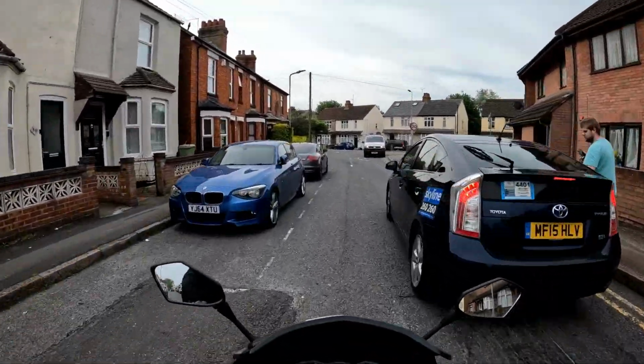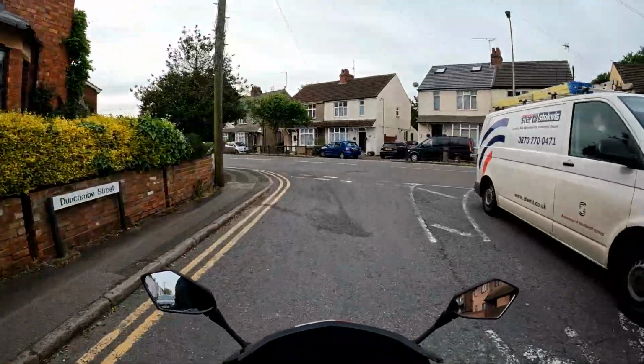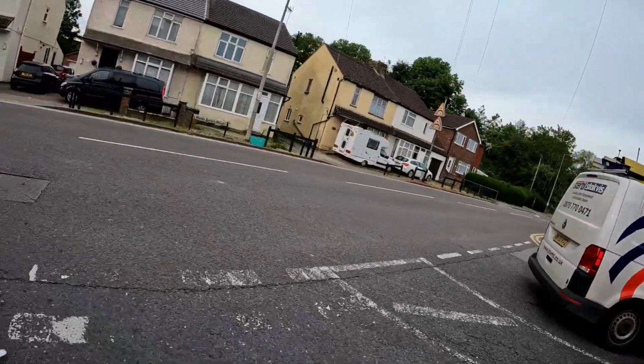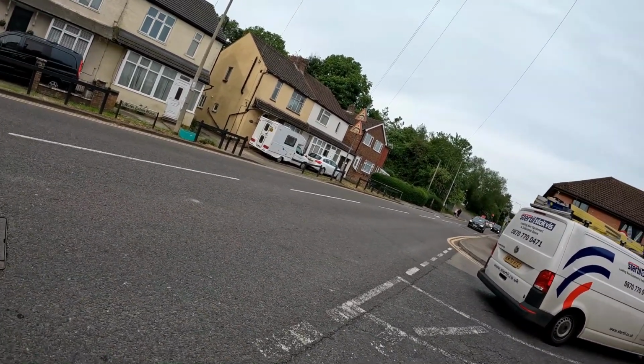What a great place to park. Yet again, a taxi driver. Why couldn't he have just pulled up there? Each to their own. I can't see round the van. Thank you.